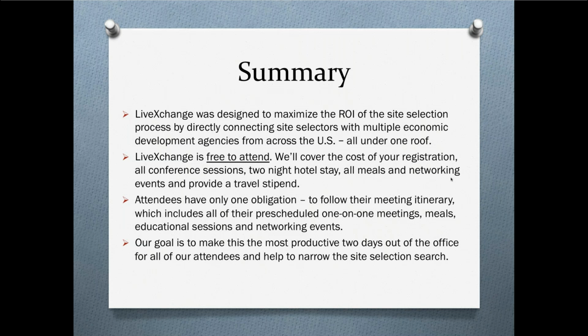Our goal is really to make this a very productive 2 days, the most productive 2 days out of the office, and help narrow the site selection search. We know that some industry conferences can cost as much as $1,500 to attend. I would argue, maybe I'm a little biased, that you're going to get more practical and more useful information from your LiveXchange participation because you're driving the content, you're driving the meetings, and you're driving the conversation as far as what's important to you.